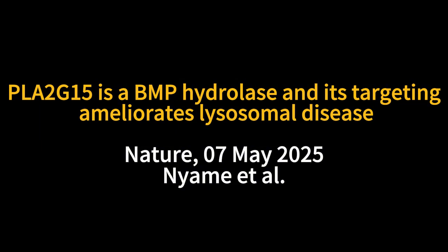Okay. What about the 3D shapes, the stereoisomers? Did PLA2G15 prefer one? Interestingly, no. Not initially, anyway. In shorter experiments, it seemed to hydrolyze all three stereoisomers, RR, SR, SS, pretty much equally well if the fatty acids were attached at certain positions, these primary ester positions.